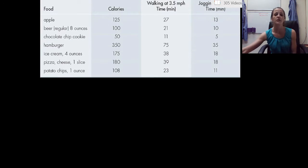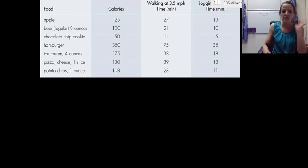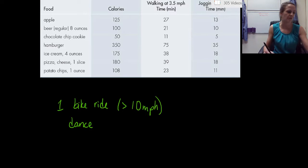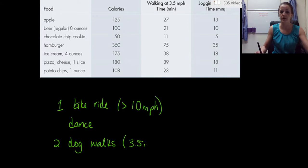Okay? So what I want you to do really quickly is a quick math problem. For me, a typical weekend would be one bike ride, and my bike rides are definitely faster than 10 miles an hour. I don't know how you ride a bike slower than that, but that's just me personally. Let's just say I dance for an hour. I don't know, maybe that's possible. Definitely 2 dog walks, that's usual. And we're going to say my dog walks are about 3.5 miles per hour, okay?